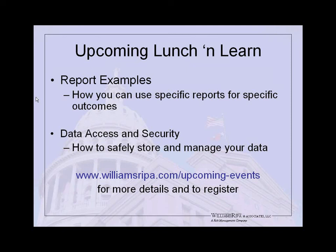We're going to show an awful lot of examples of some of the things that you can do, and frankly, why are they useful? Anyone can produce reports, but understanding where the usefulness in the reports is, I think, really beneficial. So that's going to be the next time. We're going to do it in about 2 weeks. And if you go to williamsripa.com/upcoming events, we'll have it listed there pretty shortly.